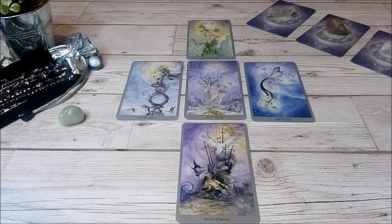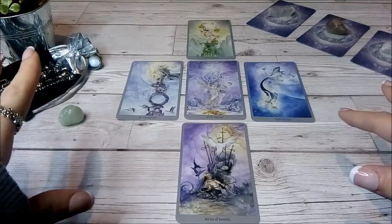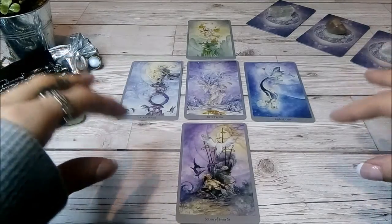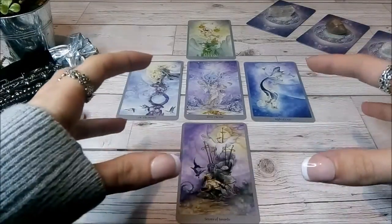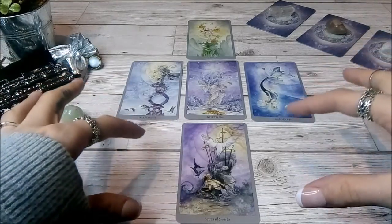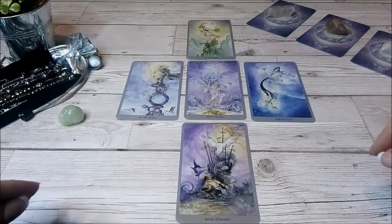I think that also with this card comes far too much hope sometimes, that you're thinking about relationships. Sometimes relationships, they're not meant to last forever. You're meant to be in a relationship, say, for however long. Take what you need to learn from it and move on, and apply what you've learned from that relationship into the next relationship.